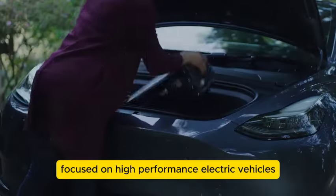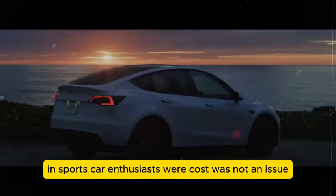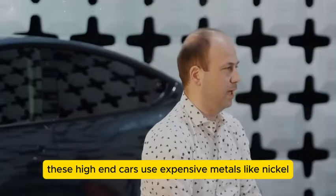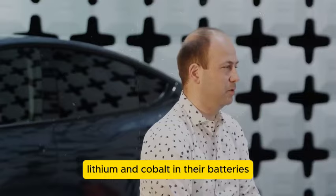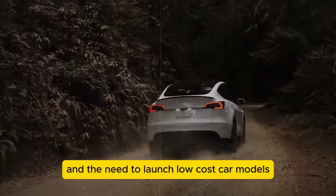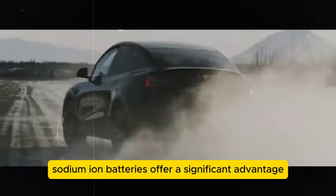Initially, Tesla and other electric vehicle manufacturers focused on high-performance electric vehicles for early adopters and sports car enthusiasts, where cost was not an issue. These high-end cars use expensive metals like nickel, lithium, and cobalt in their batteries. However, with increasing competition and the need to launch low-cost car models, sodium-ion batteries offer a significant advantage.